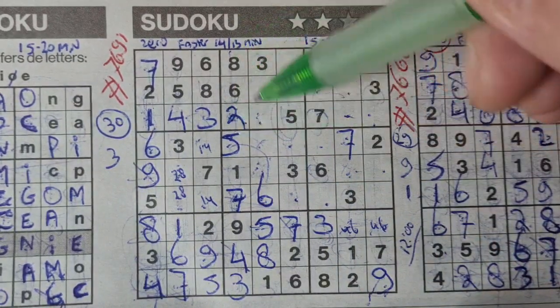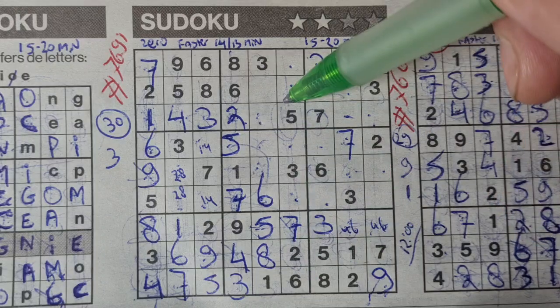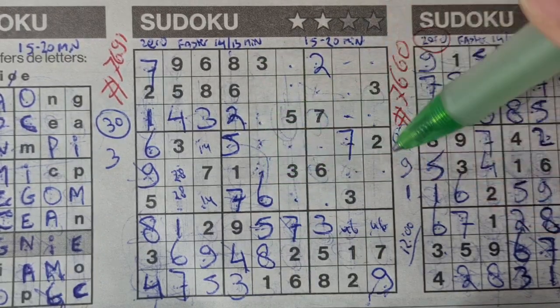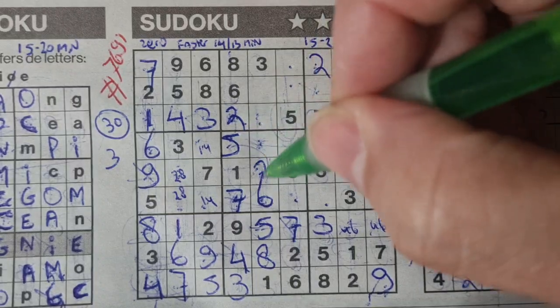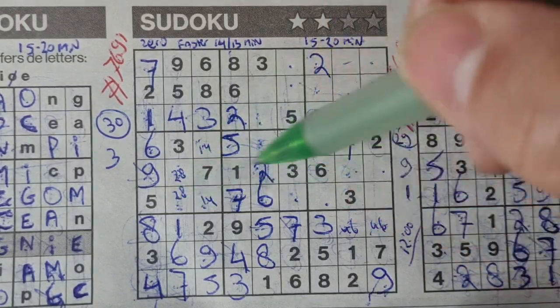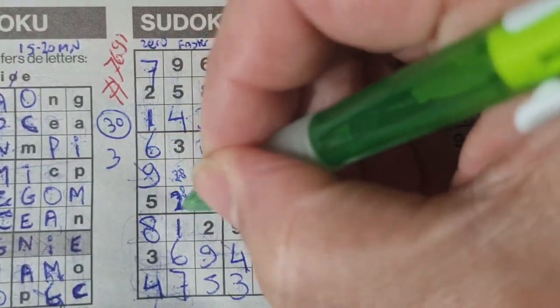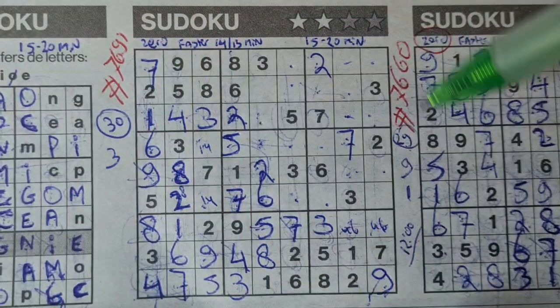So we have a 2 in this column, 2 in that column. So the column between the middle column, only 2 places left, and the 2 should be here or there. We have a 2 in this row, no 2 there, 2 should be there. 2 and 8, we have a 2 now in the middle row, so no 2 there, 2 should be here, and 8 goes there.